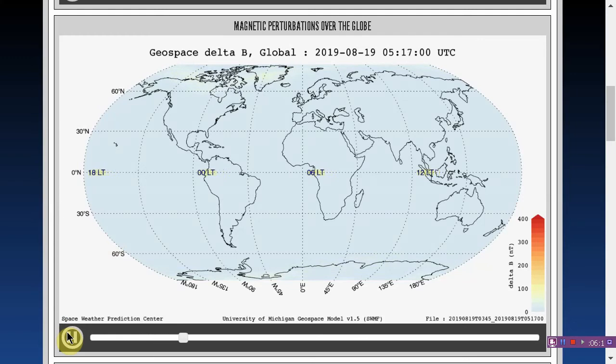Not a whole lot of activity going on there, although the main activity is, as typically is the case, over the Canadian North Pole as opposed to the Siberian North Pole. For you new viewers out there, yes, we have 2 North Poles. And the South Pole continues to drift, creep, perform an excursion into the southern Indian Ocean.